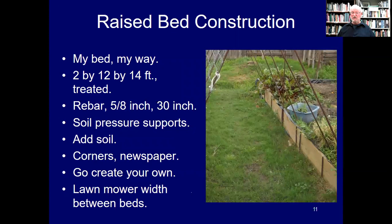The rebar is driven into the ground or pressed into the ground with the help of a 12 inch pipe wrench. The timber is laid up against the rebar, and that is filled full of soil, and the soil pressure keeps the timber in place. At any unions or corners, I will use newspaper or something like that that will decompose over a period of time to hold back the soil in the bed. Now, go create your own bed.